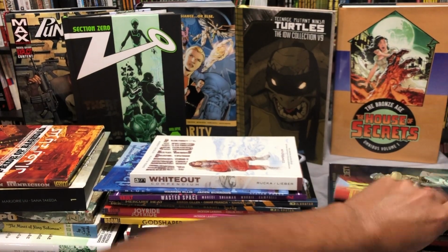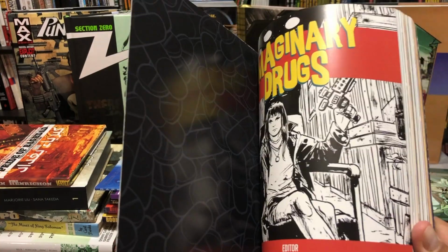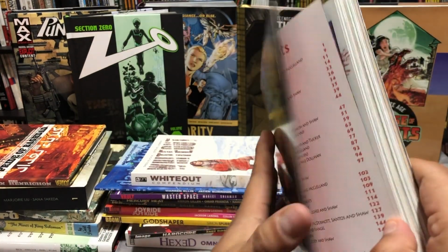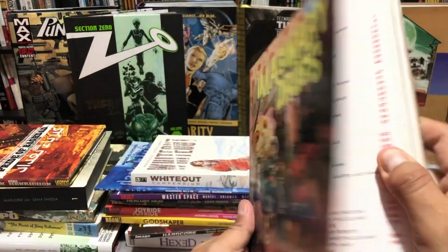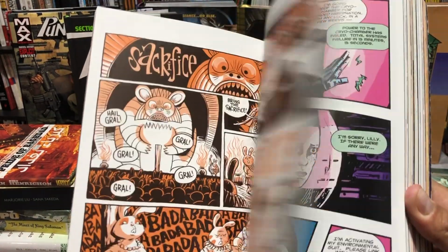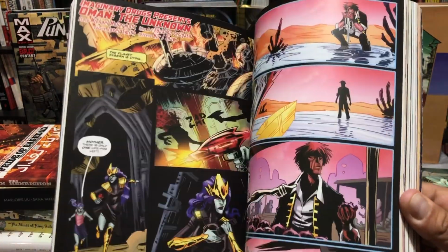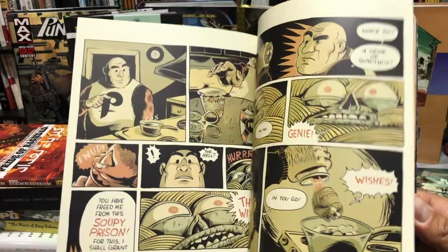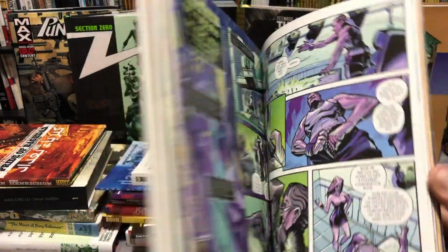Imaginary Drugs. This is from IDW. Let's see. What is this? Okay, it's little short stories. That's kind of cool. I had no idea what this was. So different creator teams, it's like an anthology of stories. Now that is my type of book. As you all know, I'm a huge fan of the Flight anthology, so I like stuff like this.